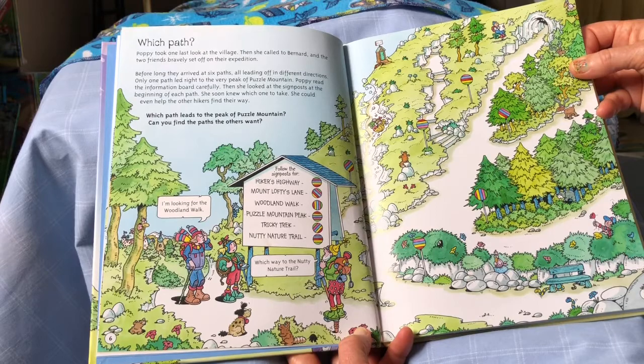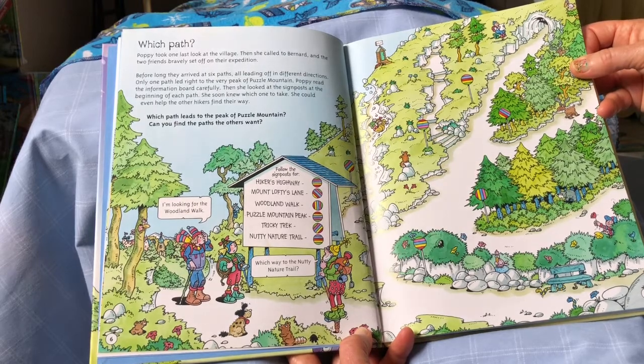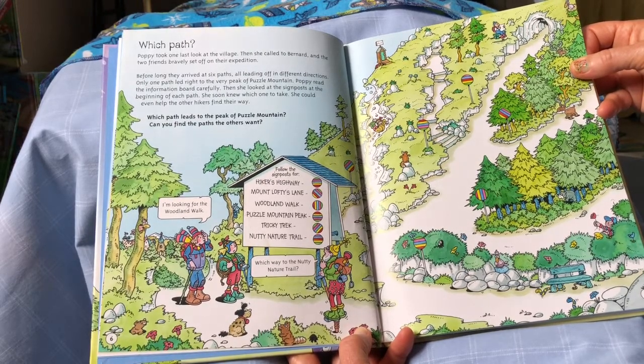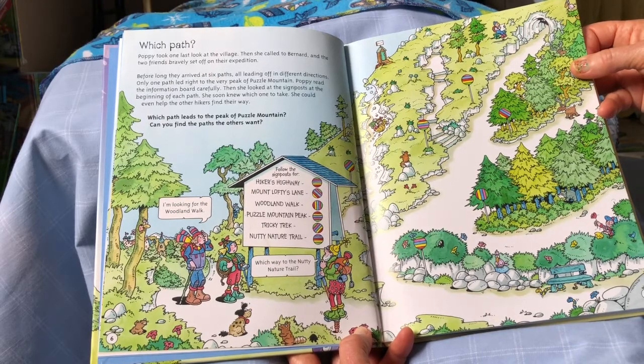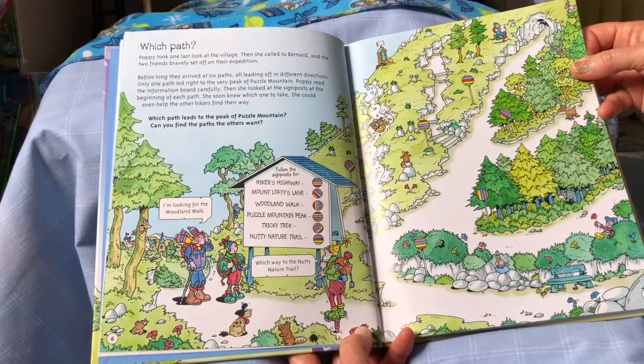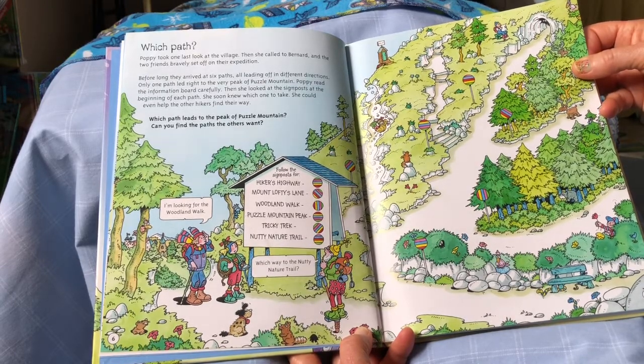Poppy read the information board very carefully. Then she looked at the signposts at the beginning of each path. She soon knew which one to take. She could even help the other hikers find their way. Which path leads to the peak of Puzzle Mountain? Can you find the paths the others want?